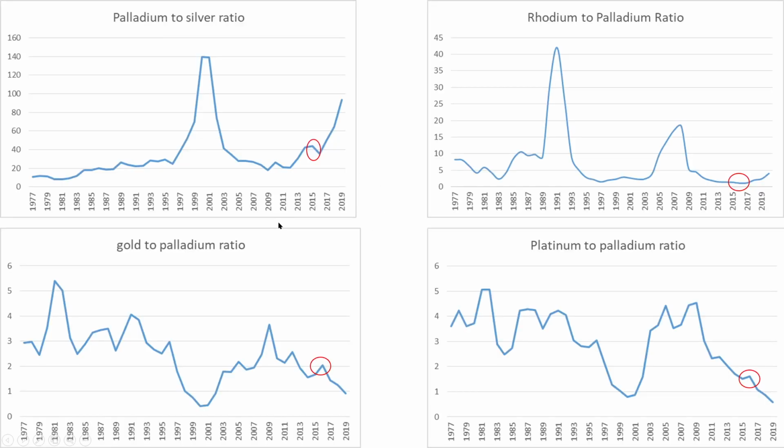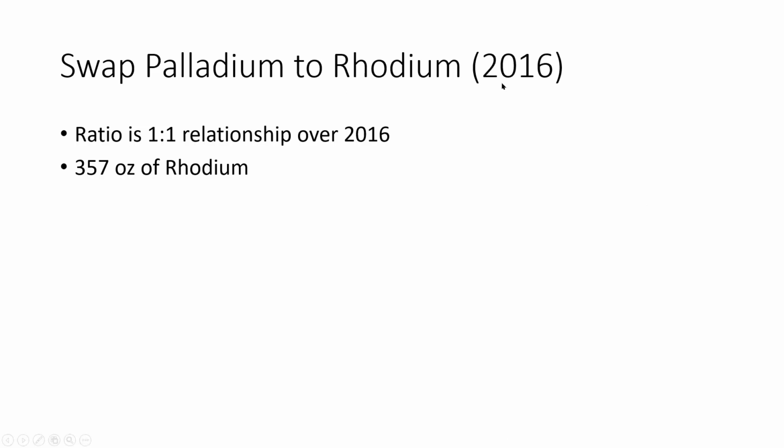So we look and we notice that palladium gets expensive to some of the other metals. We've got the palladium to silver ratio, the rhodium to palladium ratio, that's dirt cheap, platinum to palladium, and gold to palladium. But rhodium is dirt cheap to palladium in 2016. So we swap our metal. We swap palladium to rhodium in 2016. The ratio is a 1-to-1 relationship. So we swapped our 357 ounces of palladium to rhodium. So now we own 357 ounces of rhodium.